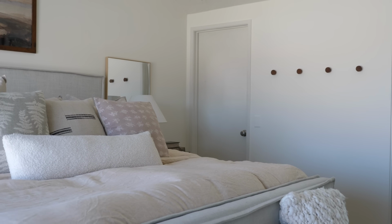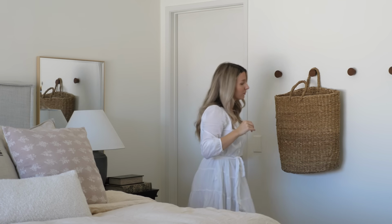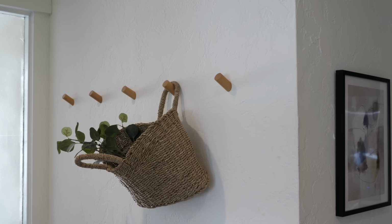Wall hooks really fill out a space nicely. They aren't too busy, but they look intentional, they look functional, and they can really be decorative. So think about installing wall hooks in a space of your home if you haven't already.